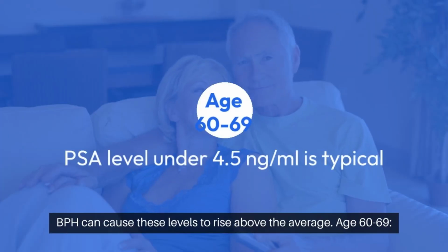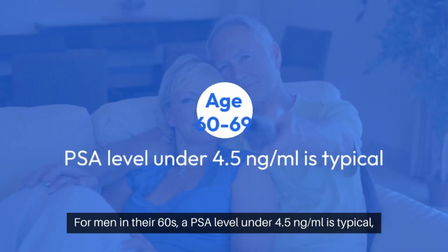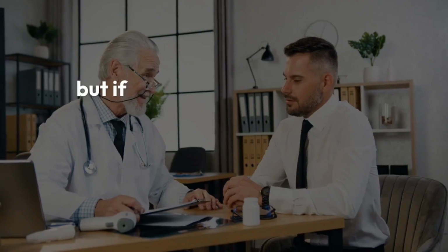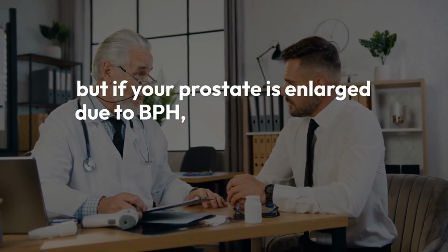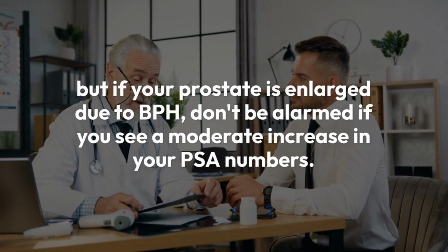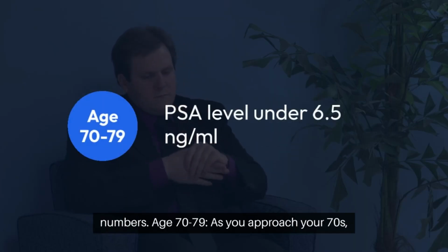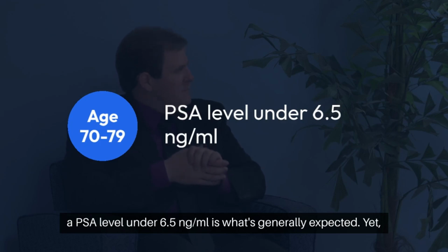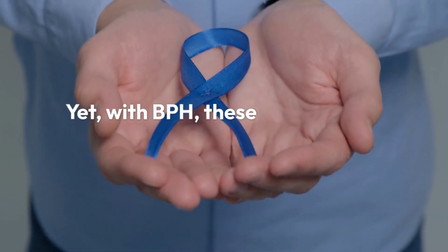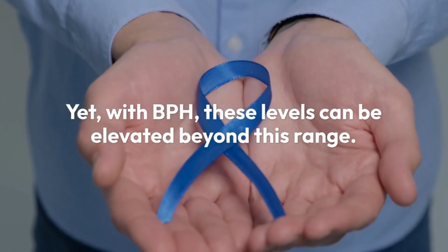Age 60-69. For men in their 60s, a PSA level under 4.5 ng/ml is typical. But if your prostate is enlarged due to BPH, don't be alarmed if you see a moderate increase in your PSA numbers. Age 70-79. As you approach your 70s, a PSA level under 6.5 ng/ml is what's generally expected. Yet, with BPH, these levels can be elevated beyond this range.